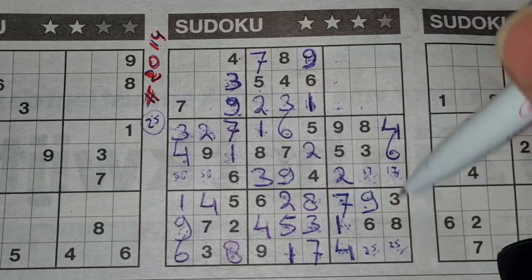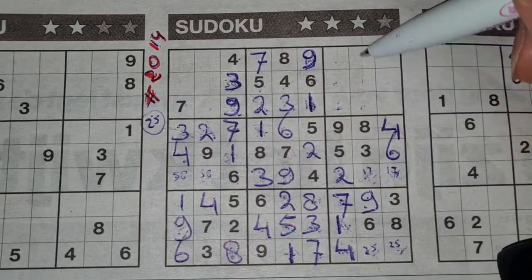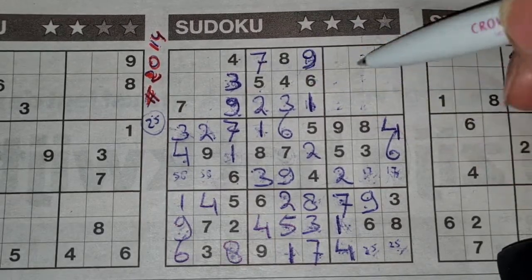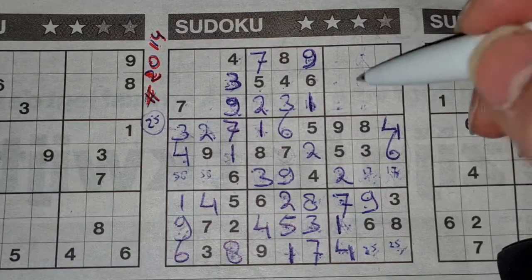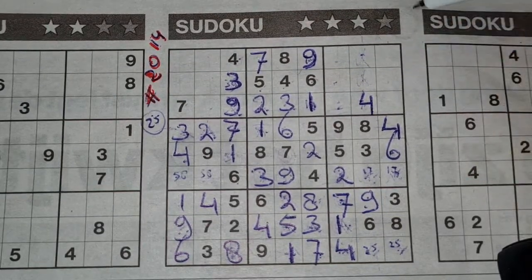So we have a 4 in the last column, 4 in that column, so the column between, the only 3 places for the 4 should be here, here, or there. We see here 4, we see there 4, so no 4s in those two boxes. 1 box left for the 4 should be there.